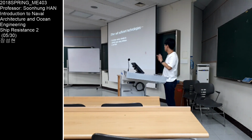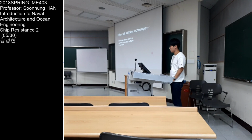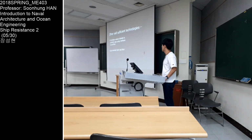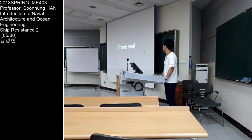As it is connected to the seafloor, they can convert carbon dioxide to methane gas using the methane in the seafloor, and we can also get minerals from the seafloor. And about gaining water, we can desalinate water by using the pressure difference between inside and outside the structure. Outside the structure in the deep sea, the pressure will be very high, and they are also planning to do sea farming. So this was the end of my lecture, and thank you for listening.